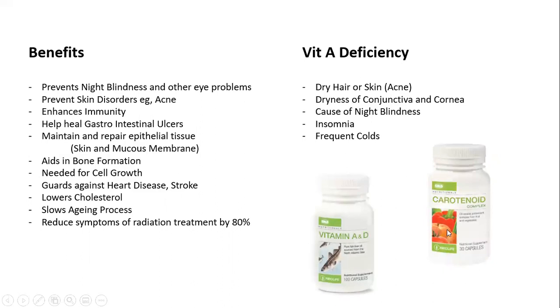And the two products that we can make available to you, you can speak to your legacy coach on that. And for the sake of the video, I'm not putting a price to it so that it is timeless. Now, you'll see this vitamin A and D. The A and D together is very important for especially helping also in bone formation. And it is of an animal origin. But New Life has also come out with a plant-related product, carotenoid, which is extremely powerful, and in time to come, we'll give you more information on it.